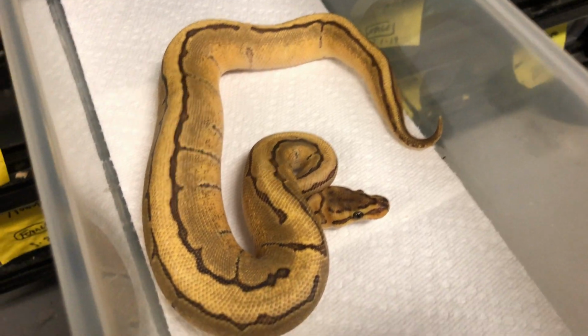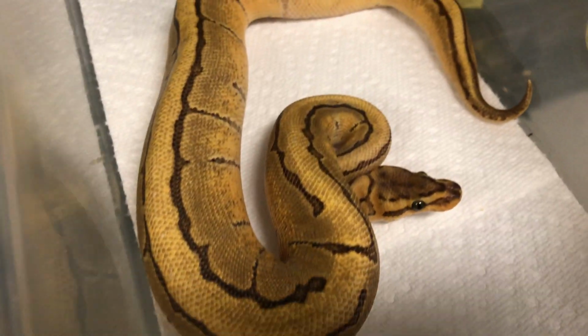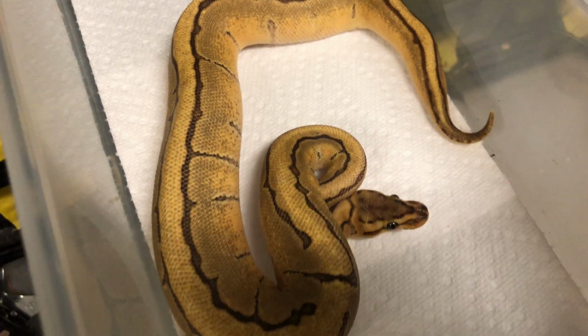All right, this is a male, Orange Dream, red stripe, pinstripe, similar to what we saw earlier.